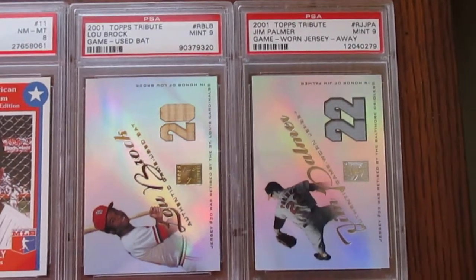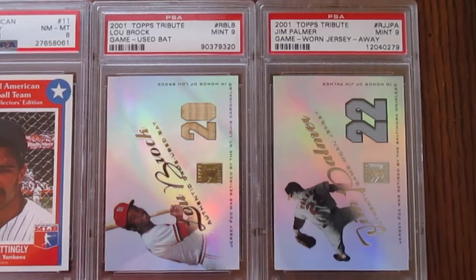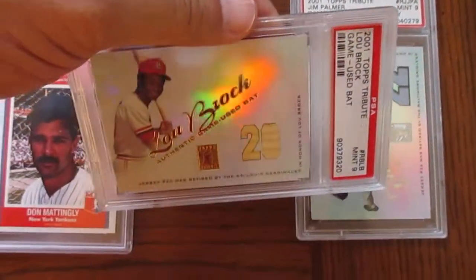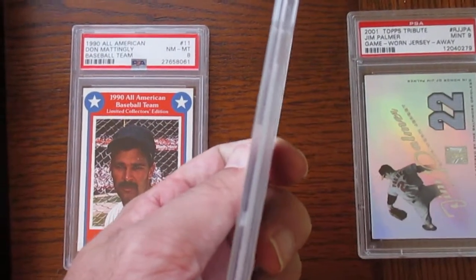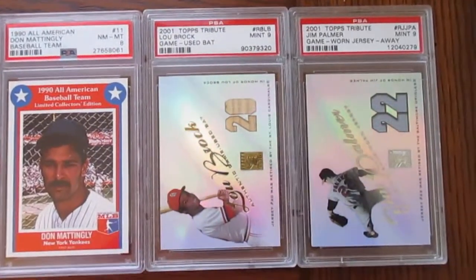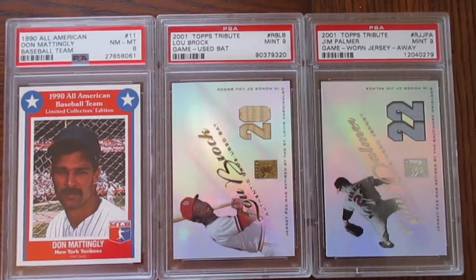And then the last two items, and I'm not a big modern collector, but these are two vintage guys that I collect, with some vintage bat piece and a jersey here from 2001 Topps Tribute. Some nice shine on here if I can get it to cooperate with me. The thing that's interesting on these is how thin they are. The casing is the standard thin case. Nowadays, most of these relic cards that come out are super fat, but these were nice and thin. And Lou Brock, Jim Palmer, two guys I do PC. So that's the explanation for that.